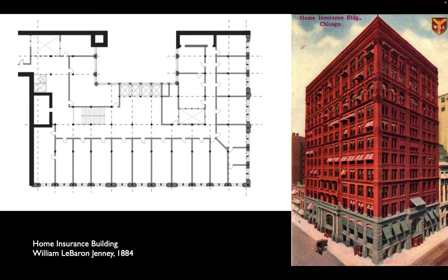And the place I think you can see this most clearly is maybe Jenney's most famous building, a structure that's often called the quote-unquote first skyscraper. This is the Home Insurance Building, which was built in 1884, demolished in the 1930s. And if you look at the plan, this has the appearance maybe of a more skeletal frame. Certainly the elevations of the building show that Jenney is thinking of the building as a skeleton, right? It's emerging from point supports down underground. But there's a lot of brick in this building.